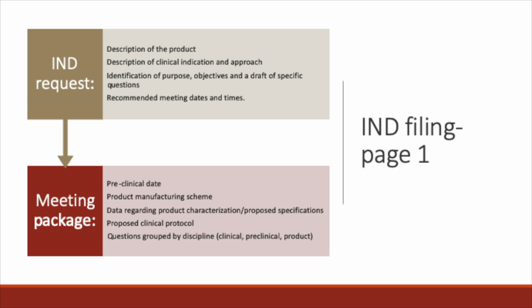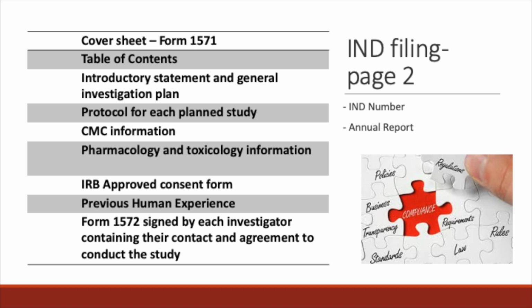that needs to be filed and properly done and edited and reviewed, including things like descriptions of the product, descriptions of the clinical indications and approach, how we're going to set up all of our clinical trials, running the clinical trials, physicians, doctors, suppliers, everything in the supply line needs to be approved by the FDA. The IND filing requires these aspects in the presentation. They normally used to be paper, but now in 2020 we can do this all electronically, saving lots of time and effort.